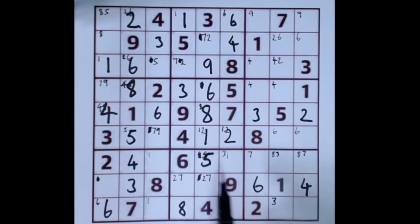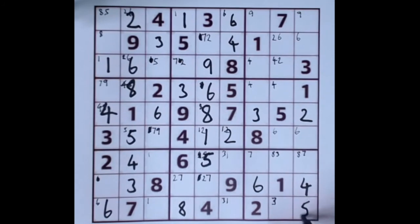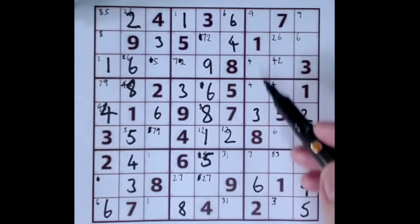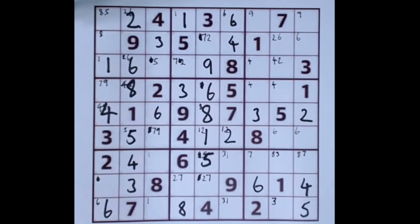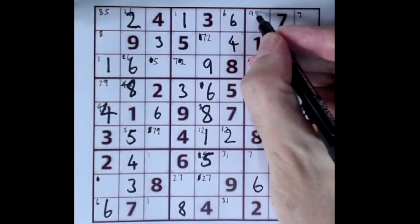What else are we missing? We're missing a 5. 5 blocks this square here. Oh, 5 is going to be along here now. 5 is going to be here. Okay, so in fact maybe we're now actually able to finish the puzzle. We could have found a key number there. 5 blocking along here, 5 blocking down here. That will be a 5. This is going to leave a pair of 5s up here. I'll put in the candidates just in case I forget them.